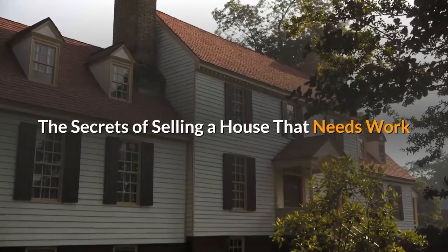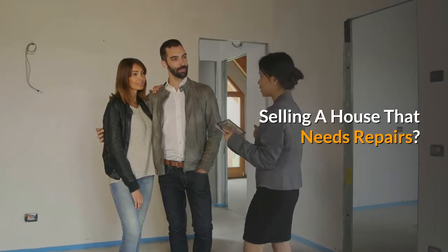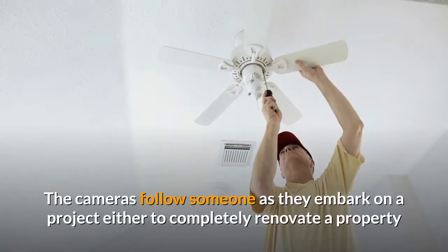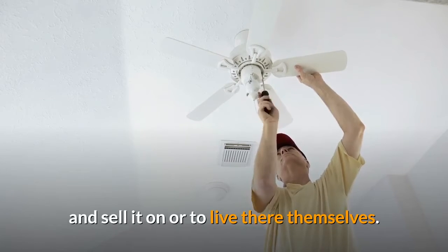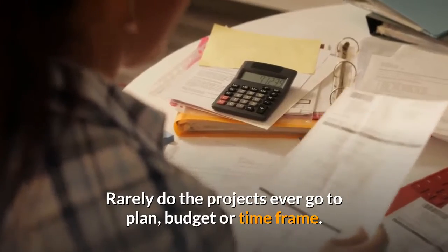The secrets of selling a house that needs work. Selling a house that needs repairs? Have you ever seen the program Grand Designs? The concept is quite simple. The cameras follow someone as they embark on a project, either to completely renovate a property and sell it on, or to live there themselves. Rarely do the projects ever go to plan, budget, or time frame.